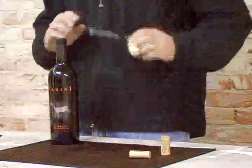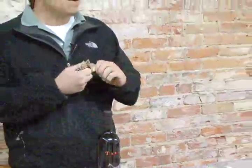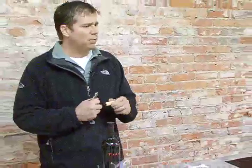Then as your server begins to open the bottle, there's that uncomfortableness of, why are they handing me the cork? What's up with the cork? And we've all seen people in restaurants smell it, pick at it, even chew it. It really doesn't mean anything. All they're doing when they hand you this cork is they want to verify that your bottle has been stored properly and that it's fresh.